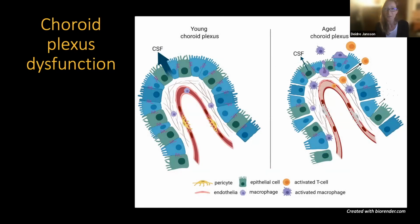So why do we care about the choroid plexus? Just besides the fact that it's beautiful and really cool and does all these important things, quite a lot of evidence so far, in both animal models and human studies, has shown that there's impairment of choroid plexus function. This relates to either CSF production, increased presence of immune cells within the stromal tissue, potentially a reduction in barrier properties demonstrated by reduced tight junction expression, and changes in the composition of the CSF. So what is actually being secreted is changing from neurotrophic and supportive to being potentially pro-inflammatory and detrimental.